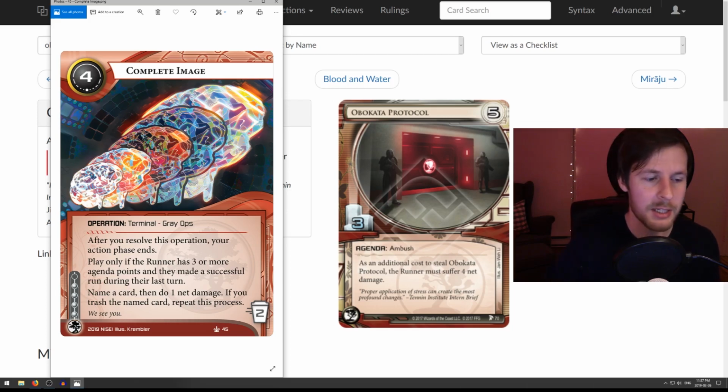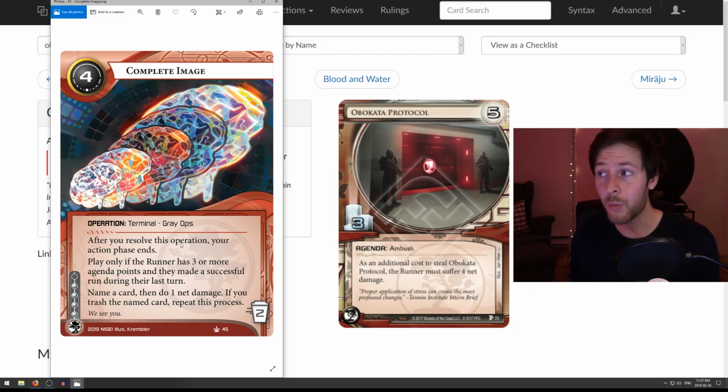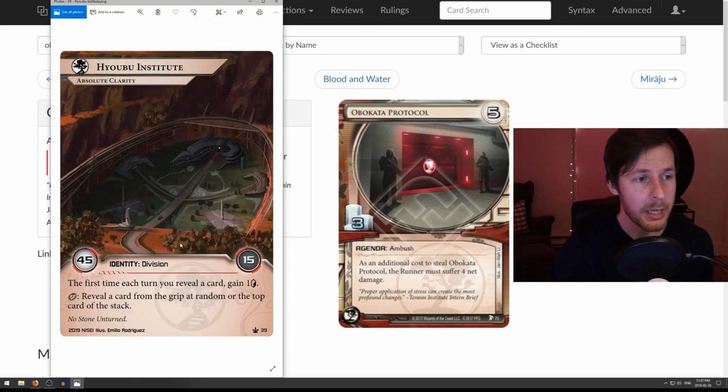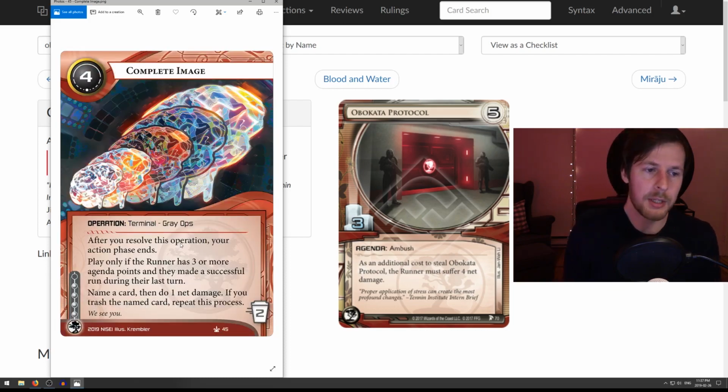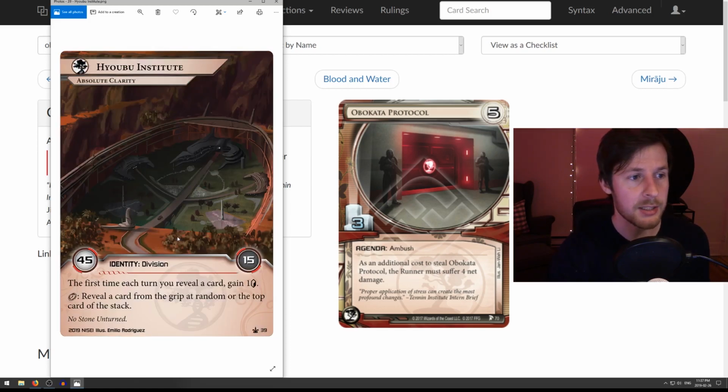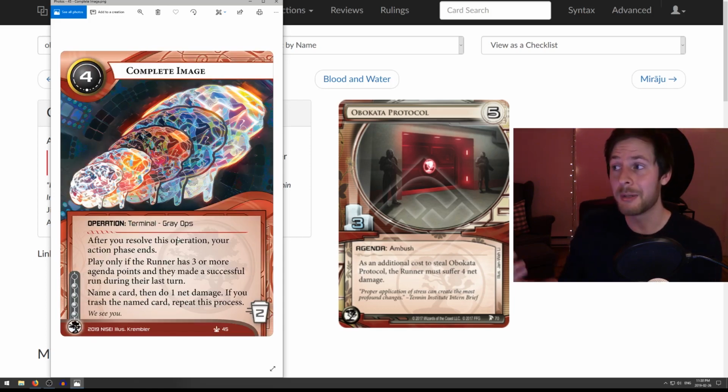And now both of these conditions are on. If they end their turn with 1 card in hand, they are dead to Complete Image. You can go ahead and Hyoubu and reveal the only card in their hand. You know the name. Go ahead and play Complete Image. You'll kill them. You'll name the card and you go ahead and do another card. If they end with 2 cards in hand and you can just Hyoubu once, maybe you actually want to Hyoubu the second time as well. You have a 50-50 chance of seeing the second card. You can play Complete Image and you can kill them.